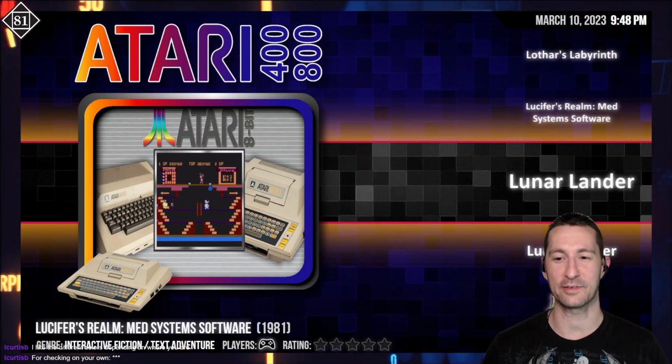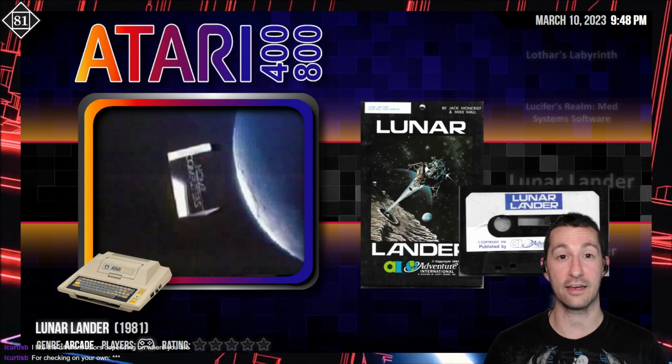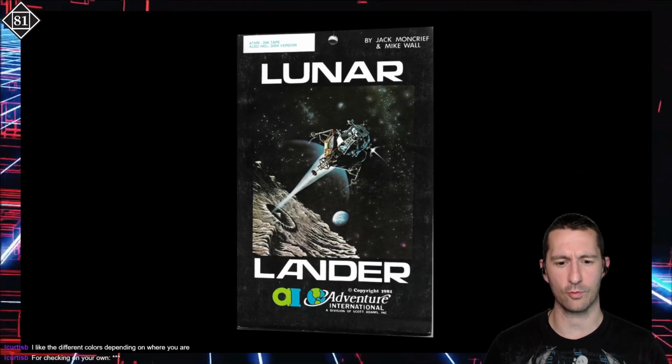Let's see what our next game is. We're still on the Atari home computer. Here we go. This is Lunar Lander. Another Lunar Lander game. Let's take a look at the box for Lunar Lander. Wow, they went full on. Nice artwork for the front.